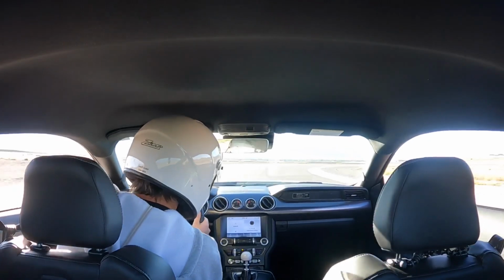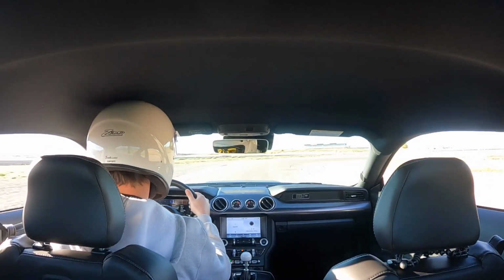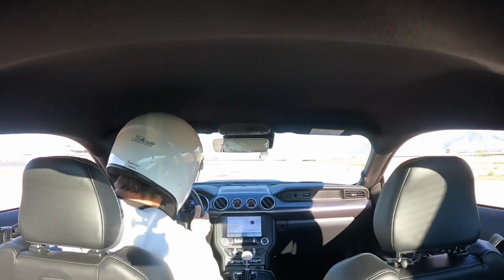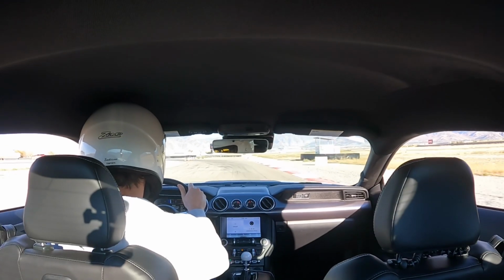I will say one potential negative thing was I wish the brakes felt better. They certainly got me slowed down and stopped, but in terms of inspiring confidence, I don't know, maybe it's just the first time and they need to get bedded in better, but I felt like they could have performed better.